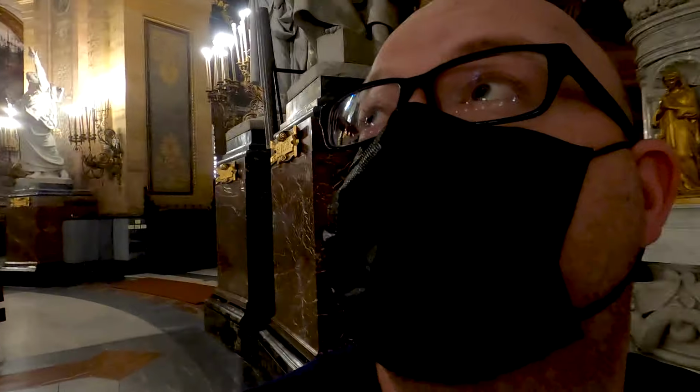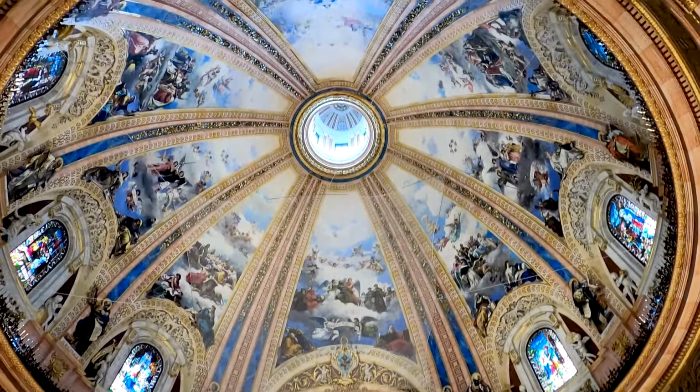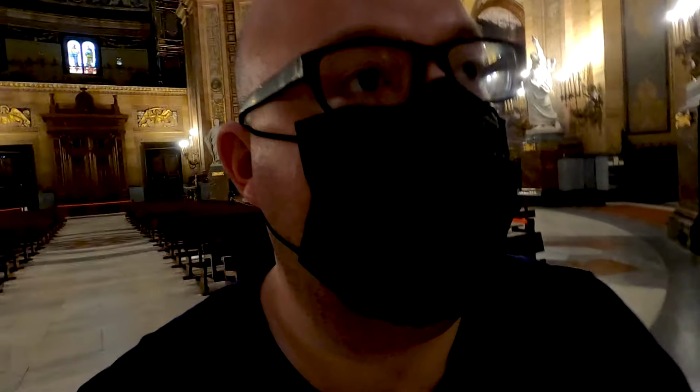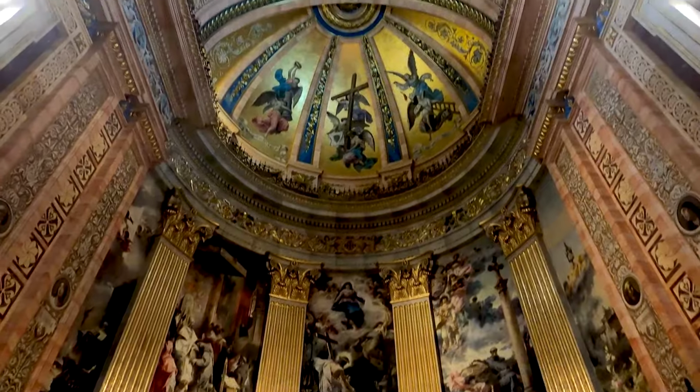So this church was actually built in the second half of the 18th century in neoclassical style. And actually the dome, just look at the dome. It's actually the largest dome in Spain, and one of the largest in Europe as well. I think the fourth largest or something like that. Here we have the main altar. Just look at this. Wow, stunning, just stunning.